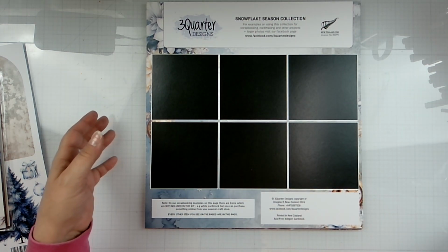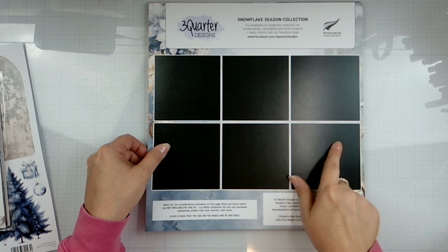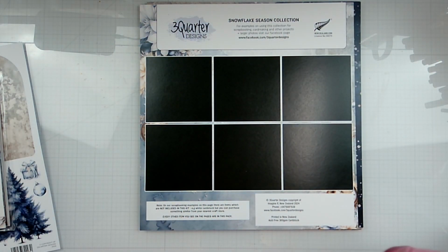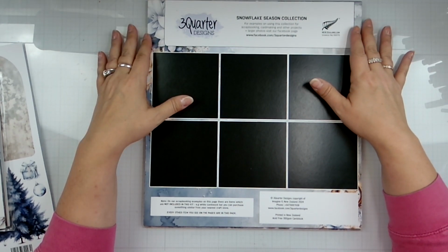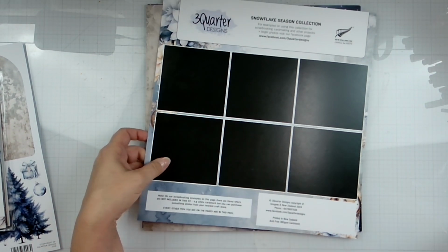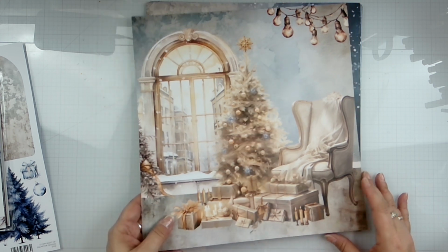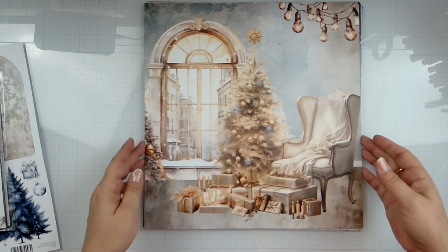When you get your collections, these will actually have the examples. Oh my goodness, that was horrible, wasn't it? Yes, the examples. They usually put examples back here, but as we get our collections early, sometimes they don't have it all done. So look at this. And on the front and back, the cover sheets always have usable paper.